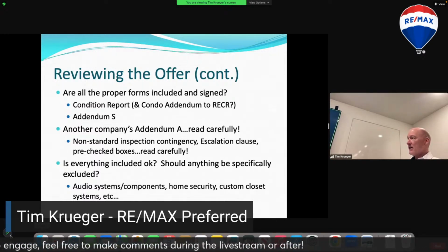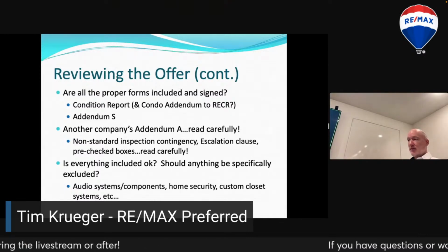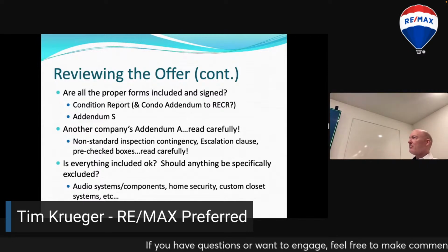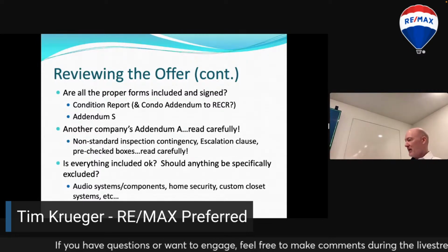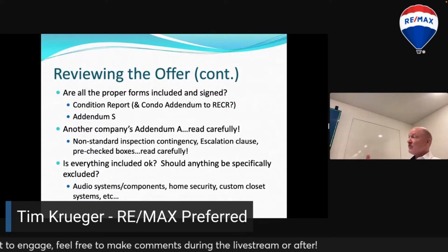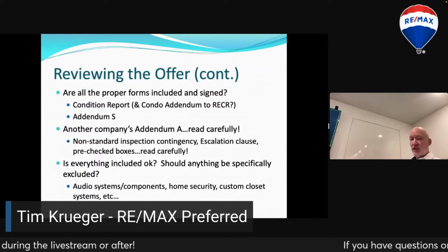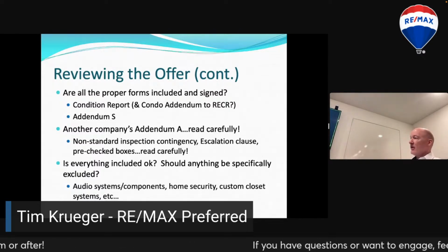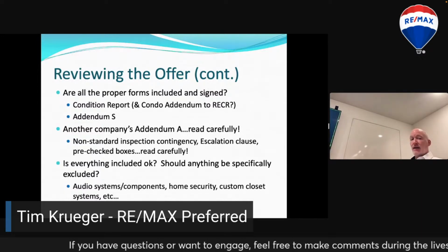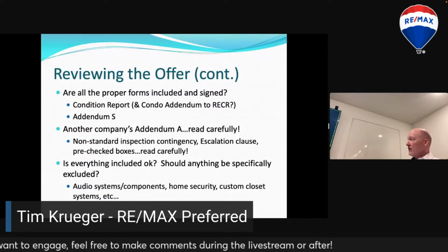It's a big mistake. For example, even if something is pre-checked on another company's addendum A, and maybe it's disclosure type language, and you just kind of breeze over it saying, oh, yep, I recognize that. That's one of those standard disclosure languages. Don't ever do that. You need to read every one of those, because if it's checked, whether it's specifically checked, whether it's pre-checked, that becomes a part of the offer. And you don't know what it says unless you read it. You can assume what it says, but just be very careful and read it. Make sure you understand it. Look for the loopholes and understand them.